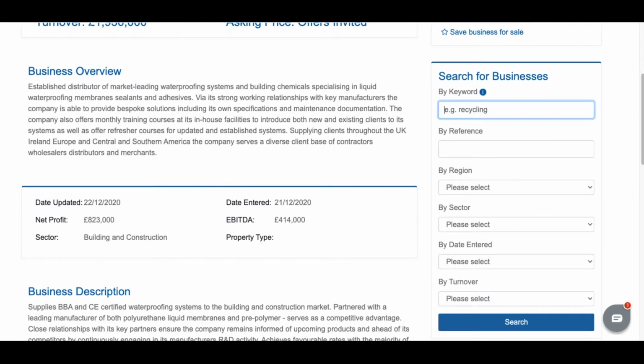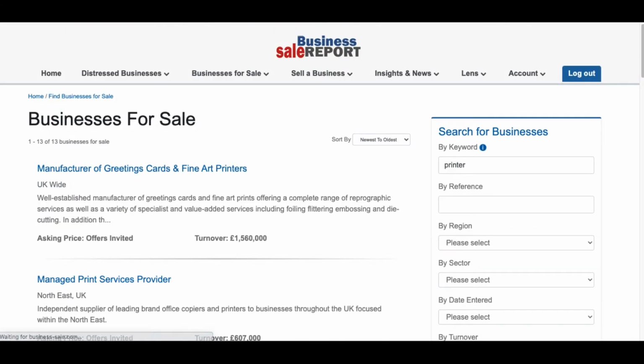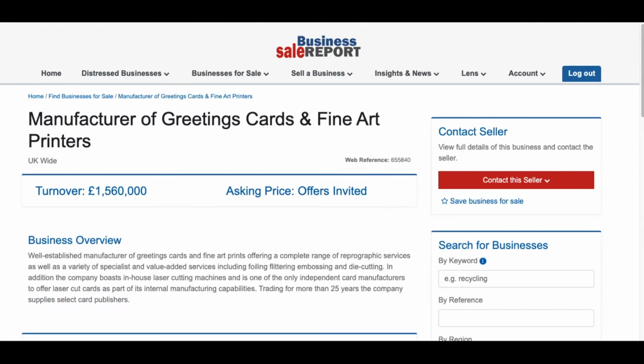Our database functionality allows you to search for opportunities using various criteria. For example, you can search for any listings that contain a specific keyword. You may need to do this a few times to cover businesses that might be described using different keywords, i.e., printer or printing.